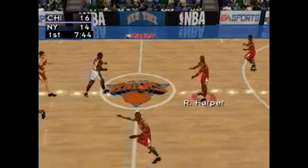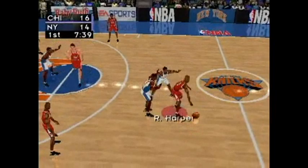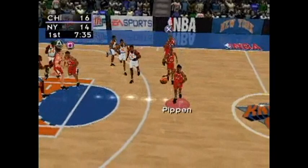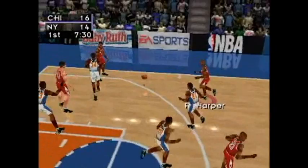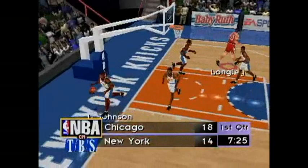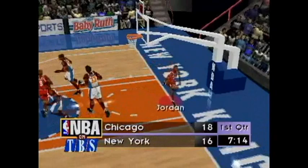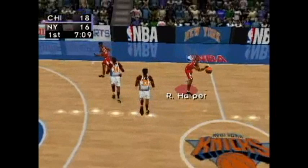To half court. Number 23 to Harper. Ward is called for the defensive foul. Inbound pass to Pippen. Gets it to number 23. From the top of the key to Harper. Pippen takes the pass with the fake. Longley makes the easy lay-in. Inbound pass to number 21. Ward with the fake. He launches the shot, all net. The Knicks 16, the Bulls 18.